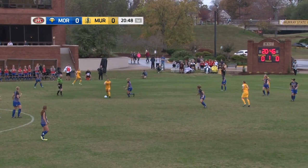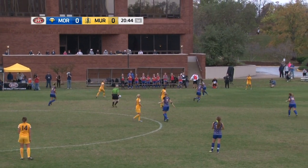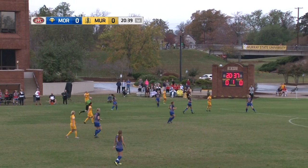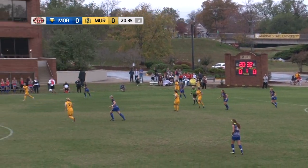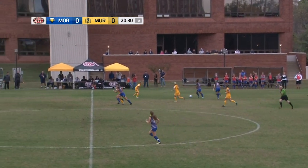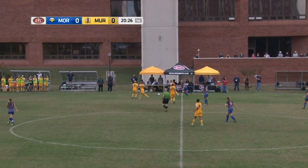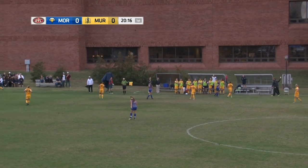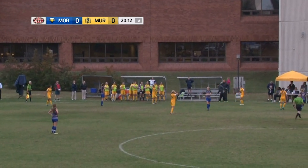Richardson trying to turn her defender. And fantastic job by Morehead staying high. That back four is extremely well organized. Didn't panic, didn't drop off, just kind of held the shape. Foxley looking for Withers and unable to find her. Up to Tim, and Tim's been the key player in the Morehead State attack thus far, staying mainly in the offensive half of the field for Morehead. As that ball goes out for a Murray State throw-in.